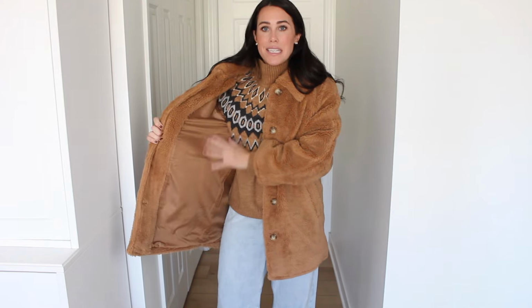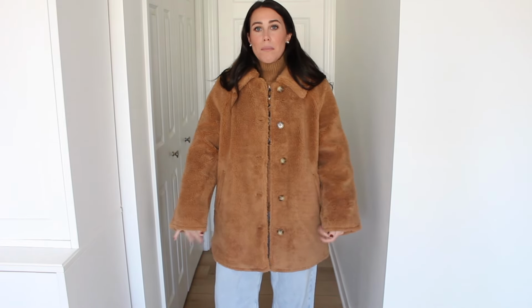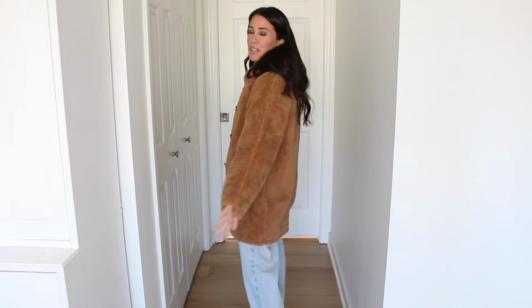It does have a satin lining on the inside, but it is nice and thick and warm, has tons of room. So I went with a size small in it, and I have tons of room to fit really thick, cozy sweaters underneath. So really, really love this one. I'll have it linked.